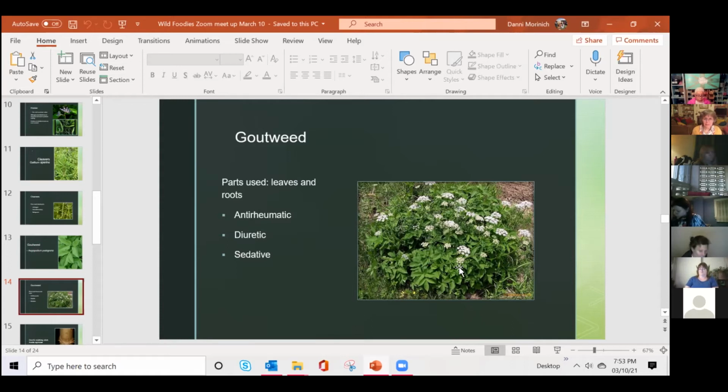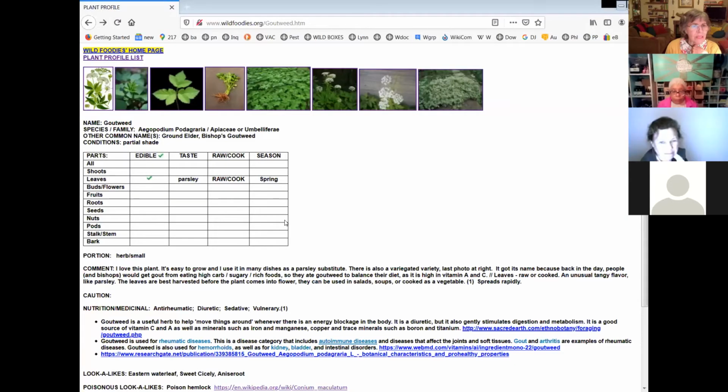That's pretty much it. Just again, the consideration, whenever you're eating wild foods, you don't want to go hog wild and eat all that you see because you might do yourself a bit of mischief. So please be mindful that when it is in flower, if you eat too much of it, you could be in the bathroom for the rest of the evening. Keep that in mind.